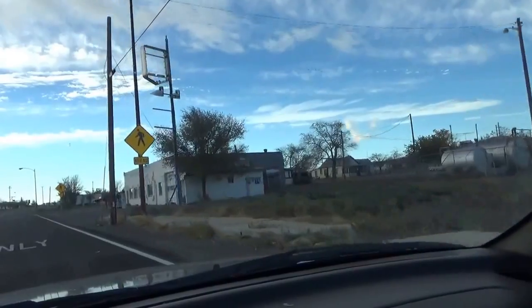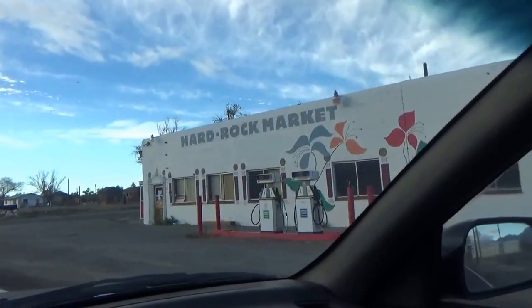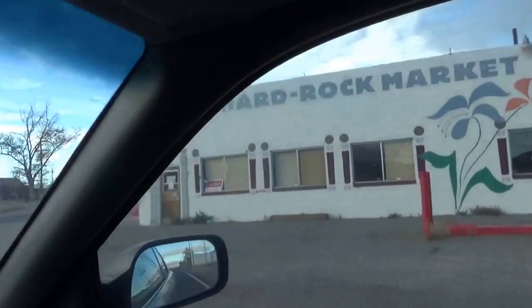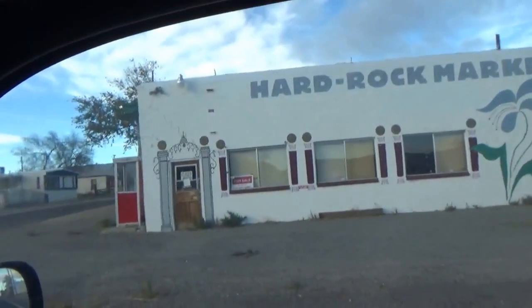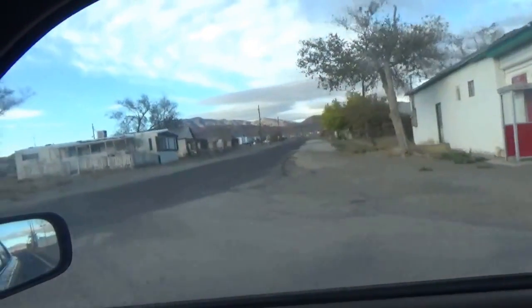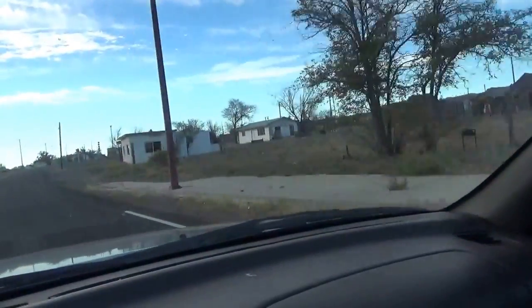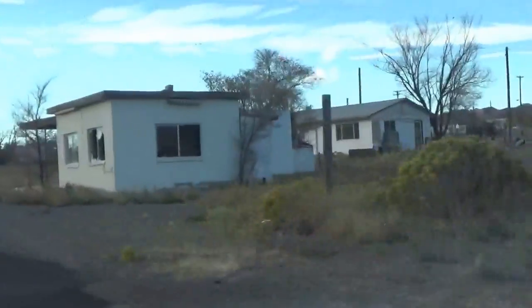This is what I believe was their only gas station here in town, and this has been closed now, the Hard Rock Market. This has been closed for a while. As you can see, the for sale sign by owner there. Just in case somebody's interested. I wonder if we can get close enough to get the number off that. Probably not. Anyways, that's been closed a while. People probably just couldn't make it out here. Not enough people stopped for basically off-brand gas. A lot of buildings like this. Nothing much left of them.